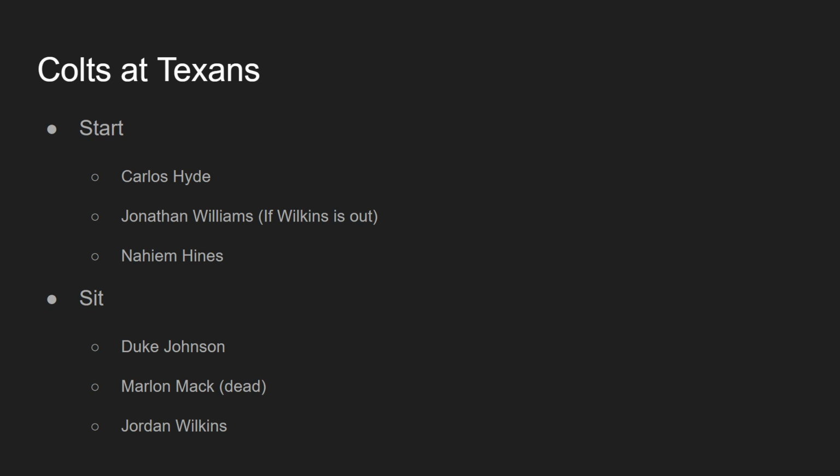But I also like Nyheim Hines. Now, Nyheim Hines is the pass-catching back on that team, so if you're in a PPR format, he should be able to be a monster, even with Jonathan Williams getting a majority of the touches. I like Nyheim Hines in this game, given Wilkins is out. Now, I am going to be sitting down Duke Johnson in this game.